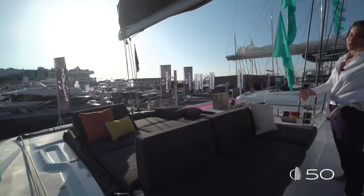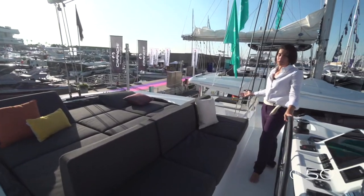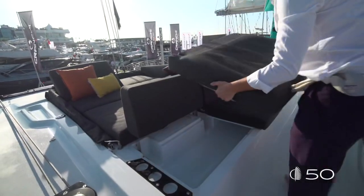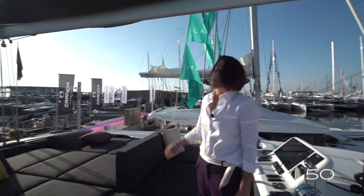The flybridge on a Lagoon is not just a helm station, but the real living area. The configuration here is for a perfect helm station, enjoying the navigation with friends and family. All the seats have a backrest. With a simple, easy movement, you can enlarge your sunbathing surfaces.